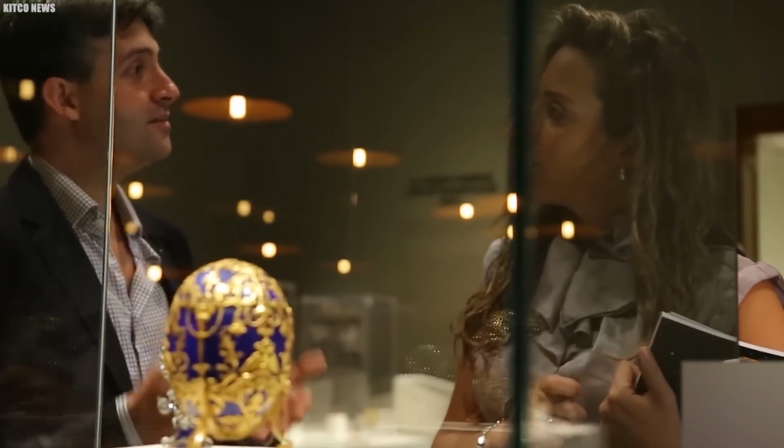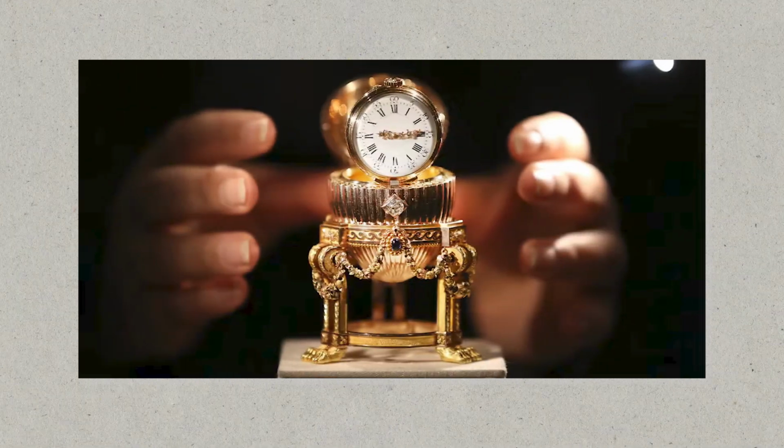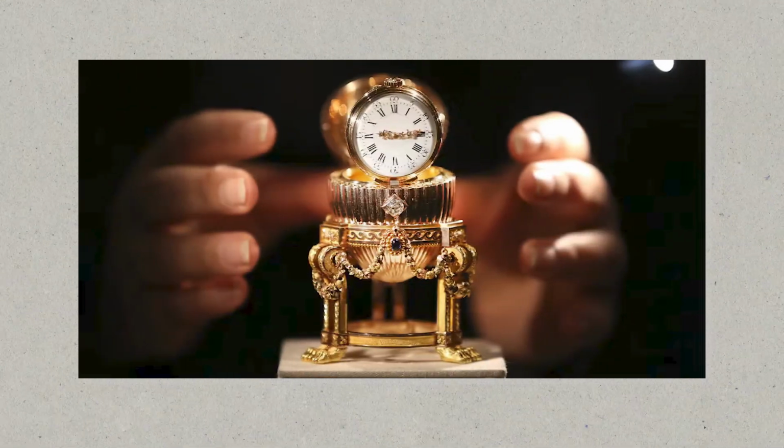After reading the article, he realized the egg was special. He showed pictures of it to an expert in London, who confirmed it was the lost treasure. The egg had been missing for many years and was thought to be lost.